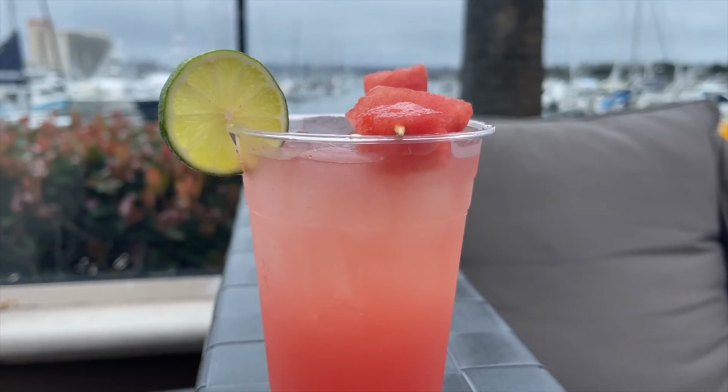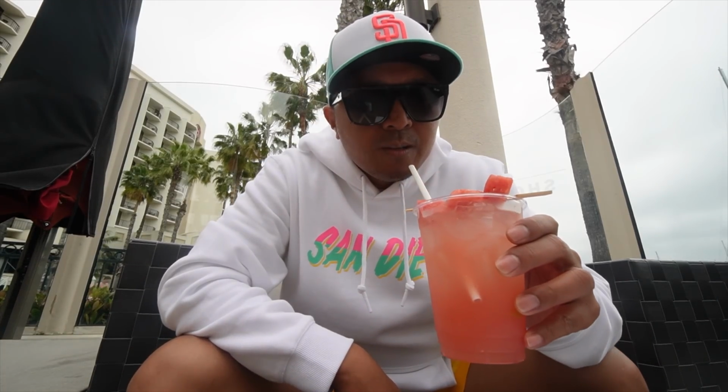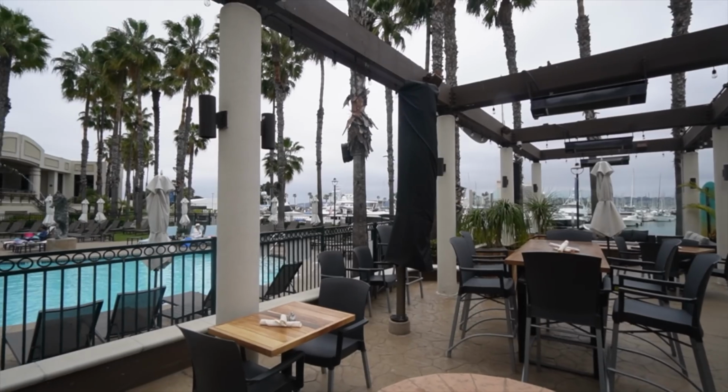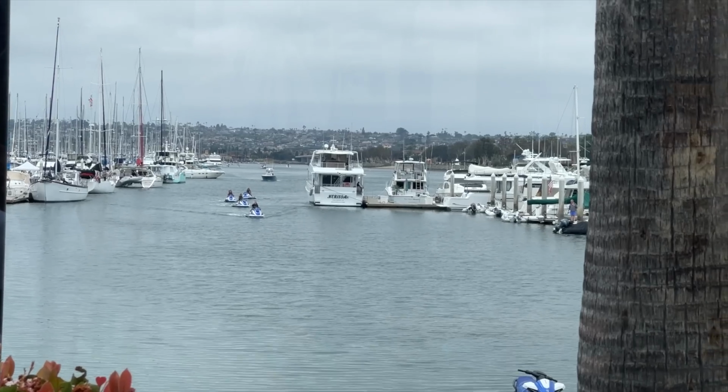Had to get this watermelon cooler. Tito's handmade vodka, fresh watermelon juice, ginger beer, and fresh lime juice. Let's dig in. Oh wow, nice watermelon lime soury drink. Nice amount of Tito's in it. This is enjoyable. You got the San Diego palm trees, you got yachts around you, the swimming pool. It's just a great relaxing atmosphere here at Shoreline Cantina. Also got to get some of that watermelon off the stick here.